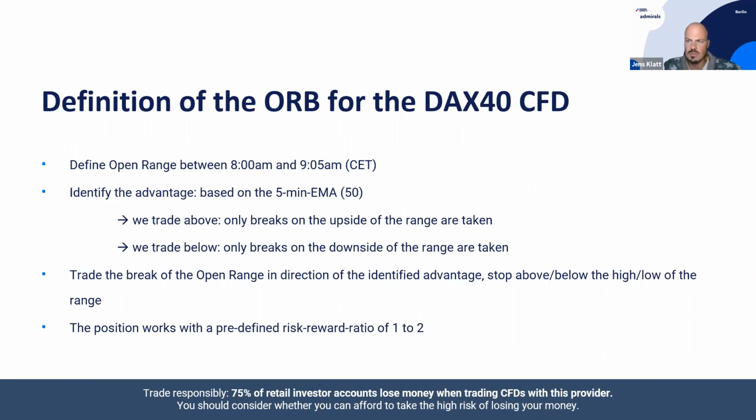Today, for example, it's Lucid. Probably some of you have followed the action there. Rivian after the IPO, Lucid, all the electric vehicle producers are currently running really hot. And so based on that, I focus on trading these stocks then around US equity trading hours. And so the same is true also for the DAX then.